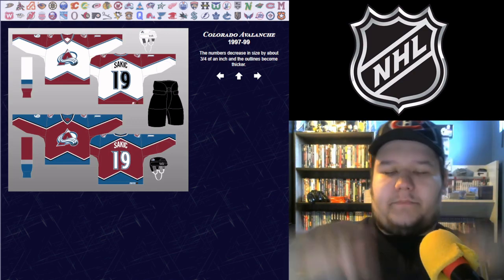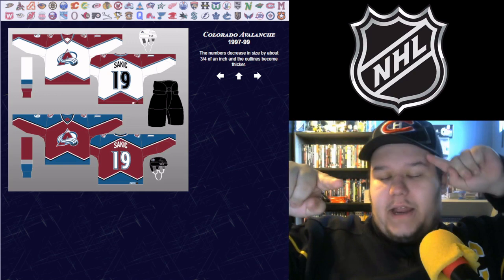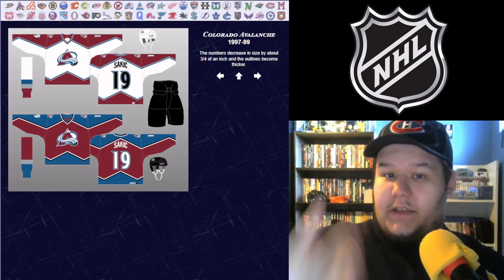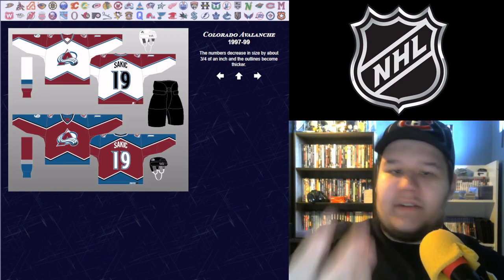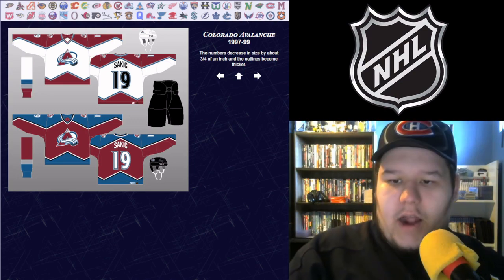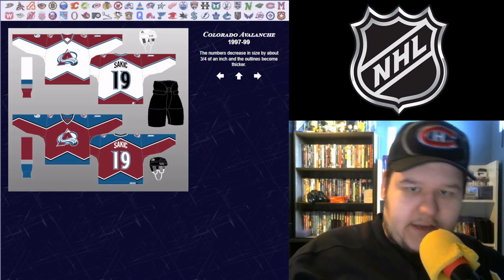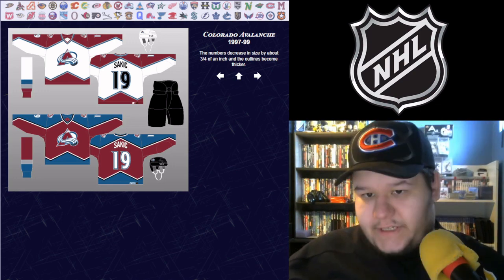The way the player names curve a little bit, I like that a lot. That's pretty good. I really like the font they use for the numbering. It's very unique. Very much feels like Colorado. Just overall a very, very good set of jerseys, and it is arguably the perfect Colorado jersey.